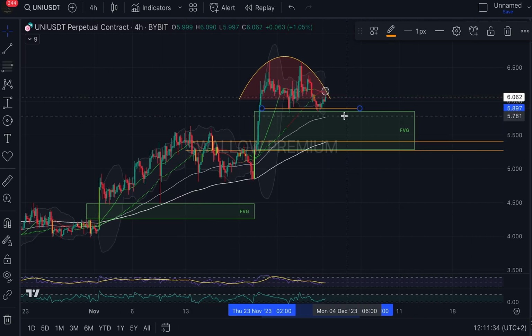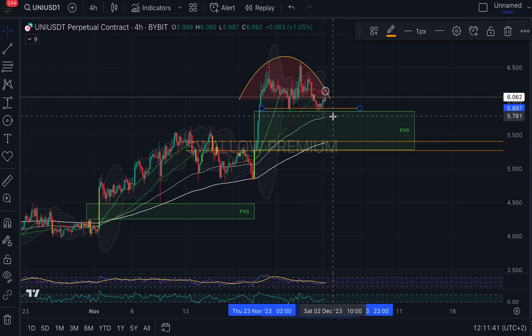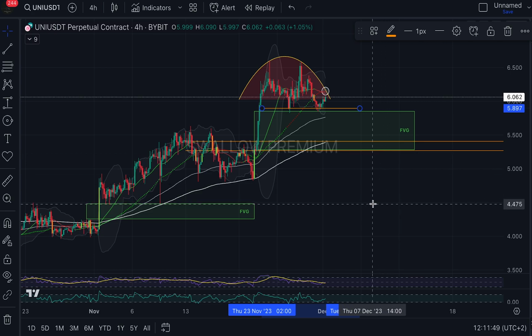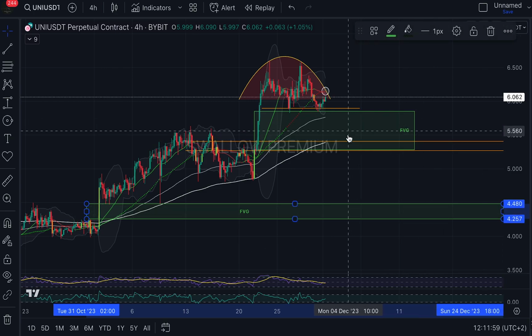And of course, if we see a massive breakdown from this whole zone, and we secure this zone, meaning the sellers, as we are looking for a sell position here, then we will most likely go for a retest here and potentially go for an attempt to reclaim this zone here as well. But our first and major target is of course this zone here.